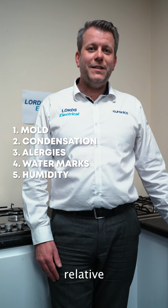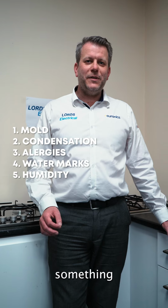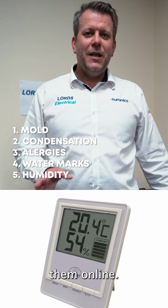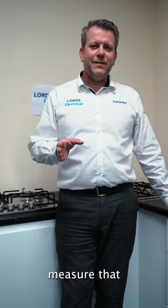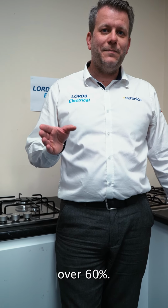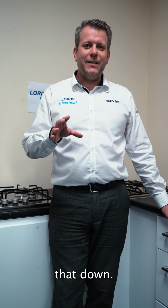Number 5 is a relative humidity over 60%. Now, to measure this, you need something called a hygrometer. They can be quite cheap, especially if you get them online. But what you need to do, once you've measured that, check to see if your relative humidity is over 60%. If it is, then really you do need a dehumidifier to try and bring that down.